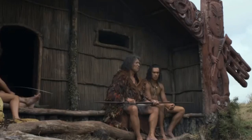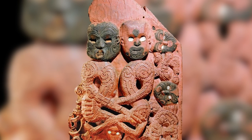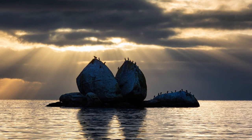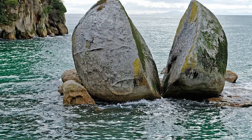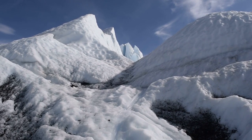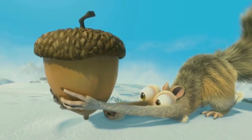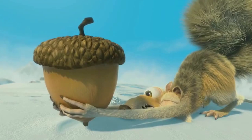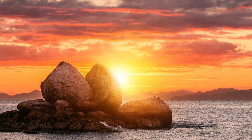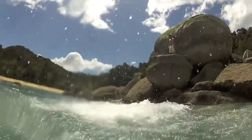The myths and legends of the local Maoris say that two warring gods fought over the rock, splitting it in half in the process. Thinking more scientifically, it's likely that a tiny crevice somewhere within the rock slowly filled with water and then froze during the Ice Age. As the water expanded, it cracked the rock and neatly split it in two, leaving us with a beautiful apple. Just don't bite into it. It won't be good for your teeth.